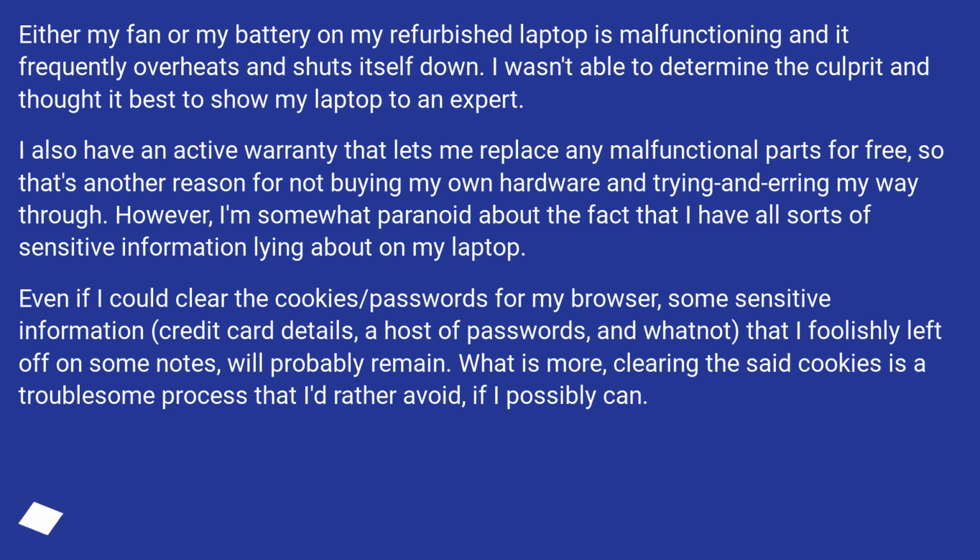I also have an active warranty that lets me replace any malfunctional parts for free, so that's another reason for not buying my own hardware and trying and erring my way through. However, I'm somewhat paranoid about the fact that I have all sorts of sensitive information lying about on my laptop. Even if I could clear the cookies and passwords for my browser, some sensitive information, credit card details, a host of passwords, and whatnot, that I foolishly left in some notes, will probably remain. What is more, clearing the said cookies is a troublesome process that I'd rather avoid, if I possibly can.